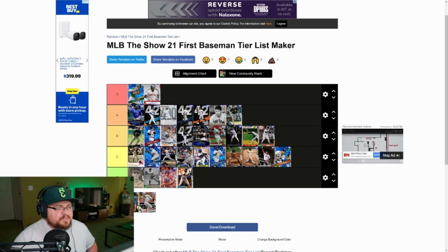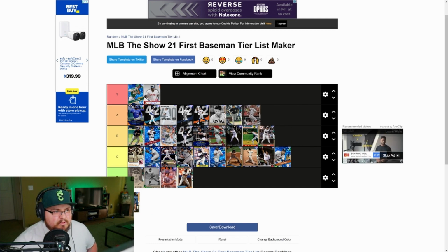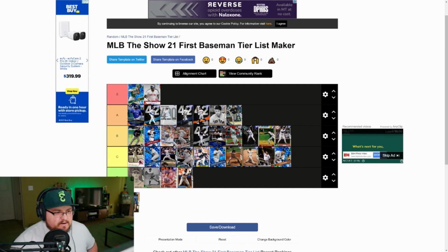Three left, chat. Three left, and this is where it's going to get interesting. I know a lot of people have Joey Votto's card as an A tier card, but I think it's more of a B tier card. I think it's probably a little bit better than Chris Davis. I know people generally like Joey Votto a lot.